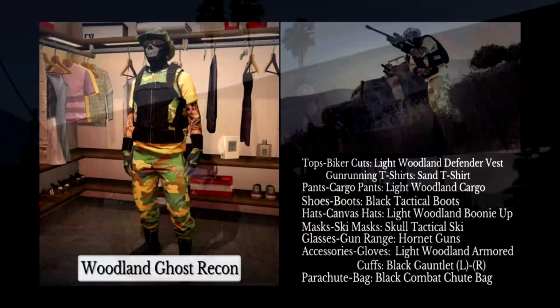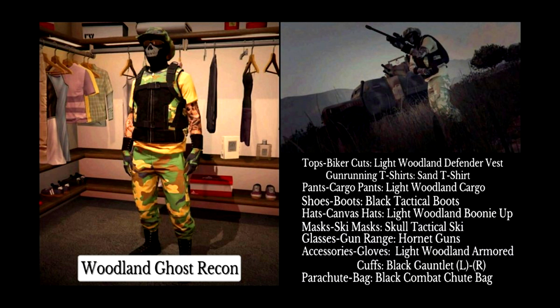Here we have one from Michael called the Woodland Ghost Recon. And it's another sort of different take on all the military outfits.